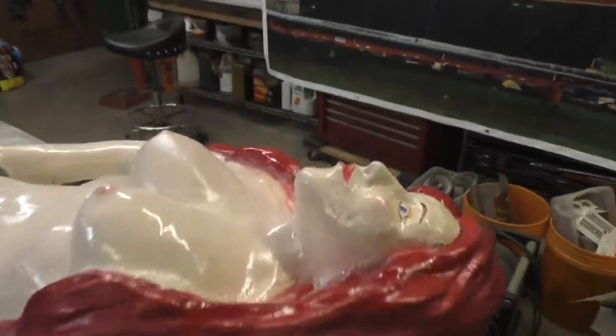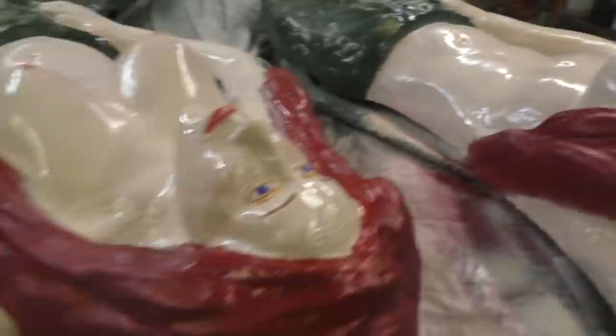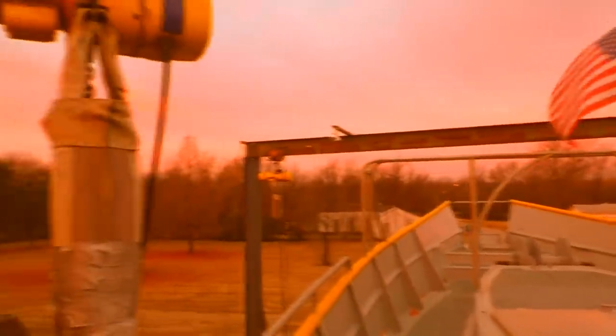Looky there. Bitsy came out and finished the painting on the girls. Yeah, nice. Okay, oh, it's beautiful. This is morning. What a gorgeous sunrise. My neighbor brought his crane home. And wow. Tell you what, the whole sky is filled up with it this morning.